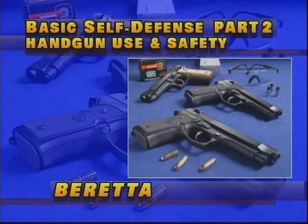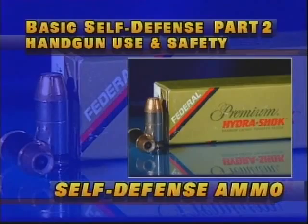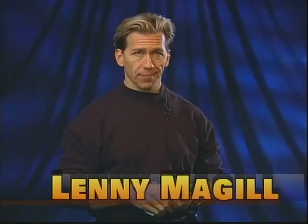This program is produced to help you develop an understanding of the most popular self-defense guns and ammunition in the world. Hello, I'm Lenny McGill. This is part two of a series titled Basic Self-Defense Handgun Use and Safety. In part one, we discussed the shooting fundamentals, including stance, grip, sight alignment and sight picture, and trigger pull. In part two, we'll introduce you to eight different self-defense handguns and six different types of self-defense ammunition. Plus, the importance of precision shooting at close self-defense distances and basic self-defense shooting drills to help you increase your skill level.